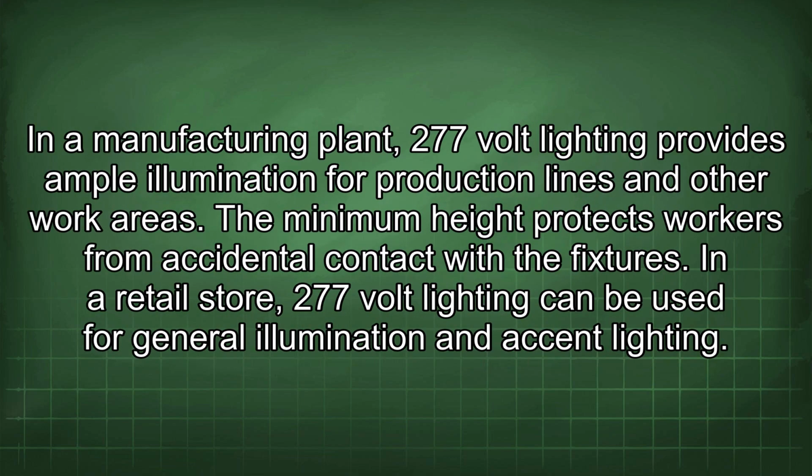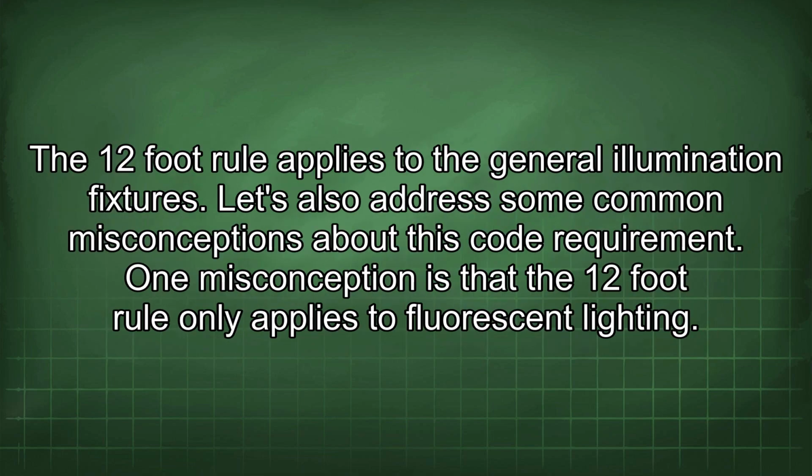In a manufacturing plant, 277-volt lighting provides ample illumination for production lines and other work areas. The minimum height protects workers from accidental contact with the fixtures. In a retail store, 277-volt lighting can be used for general illumination and accent lighting. The 12-foot rule applies to the general illumination fixtures.